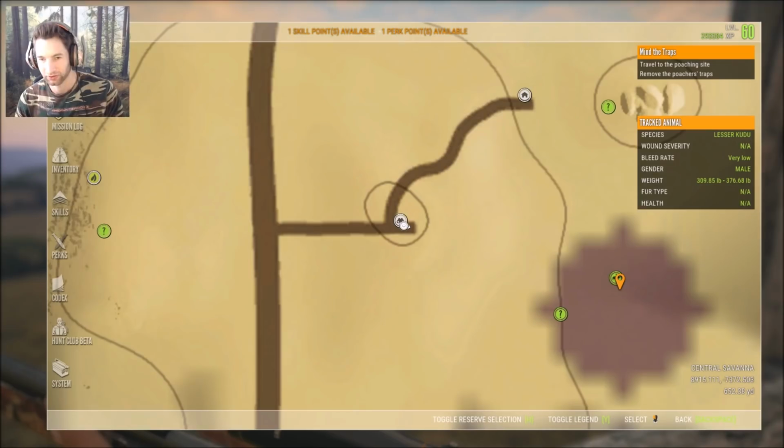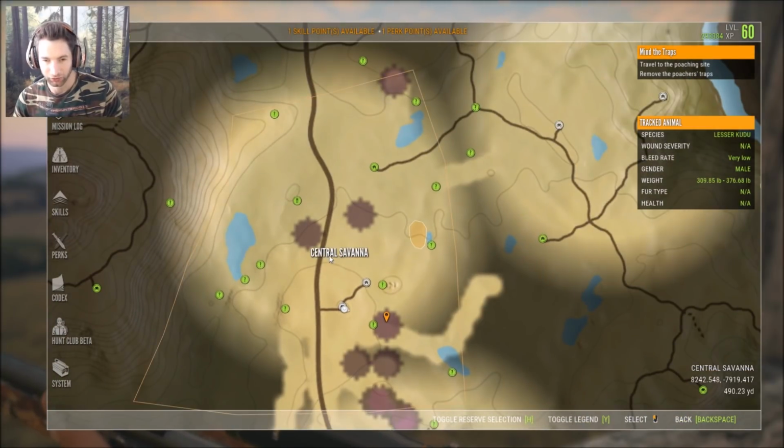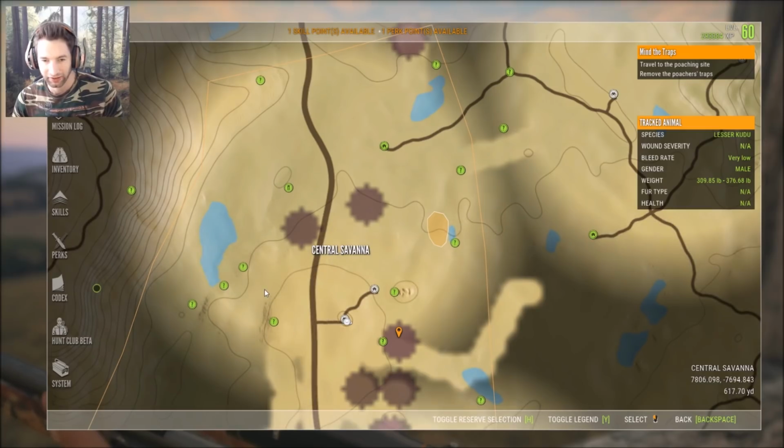All right, so if you look at the map, you can see we're right here by this water hole and we're by the central savannah. This location right exactly here. Actually, I'll move the marker there for now because I know where the warthog is. I can see it. I'll remark it in a second.